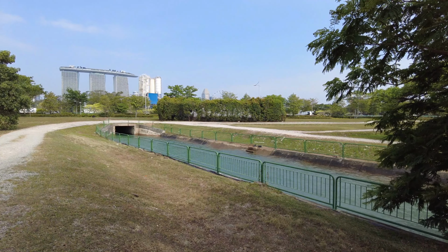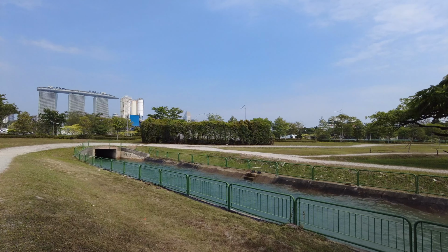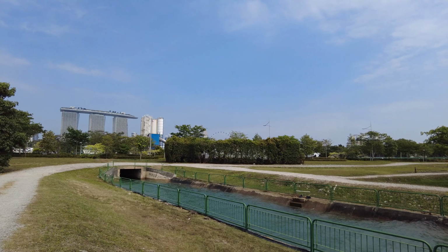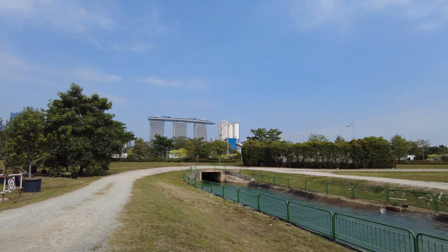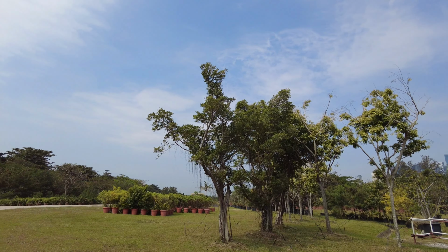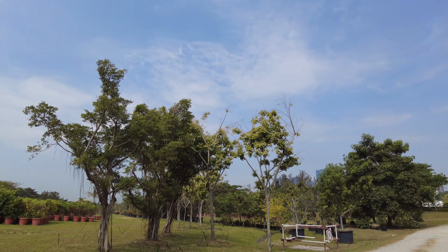A big canal here, and the tide is coming in. I could see the water flowing in very fast and furious. So very soon it'll be high tide over here. And on my left, I could see the nursery with a lot of plants and trees. I suppose these are planted for sale.